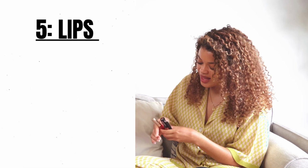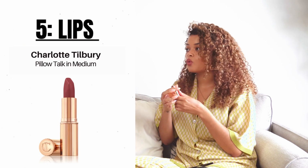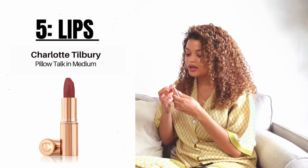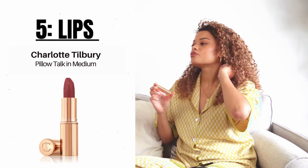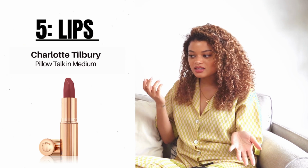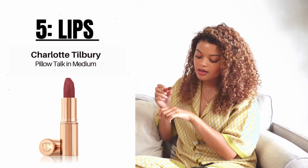And then a lipstick, Charlotte Tilbury Pillow Talk medium. The original Pillow Talk did not work for me. I remember saving up to buy it, and I was like, oh my god. Was it too ashy for you or something? Yeah, but the good reviews always come from white people. So I didn't clock, and I was like, this doesn't look good on me. The medium is amazing. And you've got that on now, right?